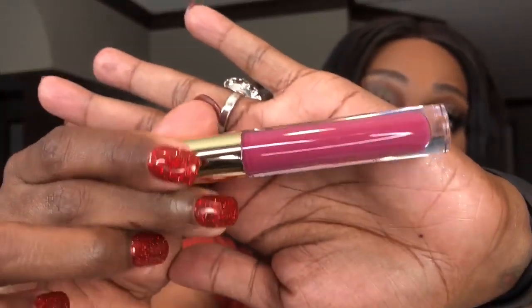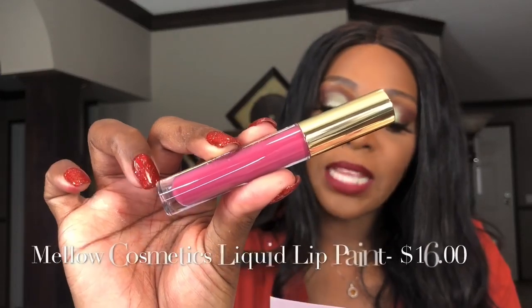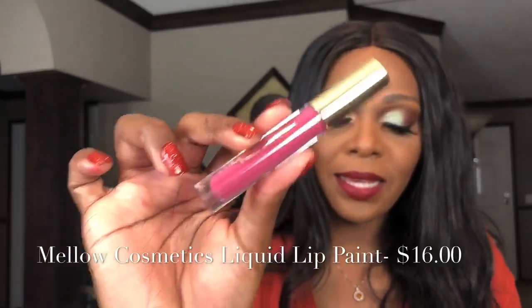I know. Next up, we have from Mellow Cosmetics, matte liquid lip paint. And we have the shade, London. So let's open it up. It says it's a long-lasting creamy formula that's a hydrating texture and will give, ooh, oh, well, we know this is not for me. I can't wear that. That is so, so, so pink. I hope you guys can see that, but it's a pretty color, just not for TonyaNicole. So I will definitely be putting this into a giveaway. And let's see what this retails for, guys. This is the Mellow Cosmetics Liquid Lip Paint, and it retails for $16.